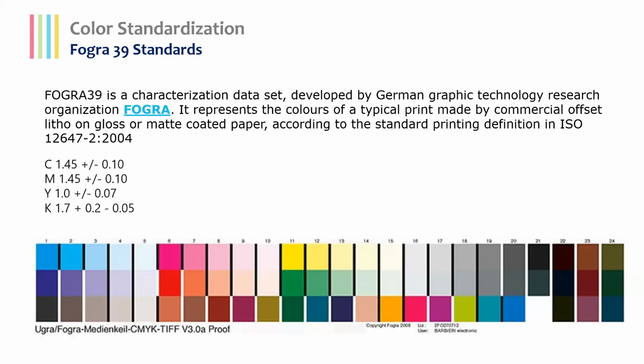But the challenge is to maintain that same quality throughout your process and communicate the same thing to your end user, right? So I will just give you a target to aim at. Cyan should be 1.45 plus or minus 0.1. Magenta is also the same. Yellow is 1 and black is 1.7, right? This is just to get a start, but you can play around with your densities, but please standardize.